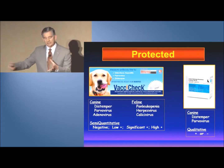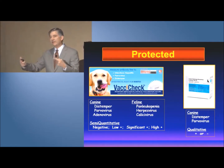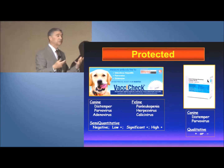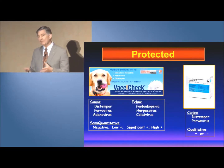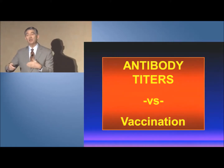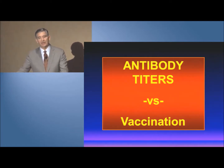We've been looking at these, and I will tell you that independently, various universities outside and inside the United States have looked at these assays and tried to assess the sensitivity and specificity of these tests and have published that. What's impressive is that they are high. Antibody titers versus vaccination: what are the in-practice applications of the technology today?